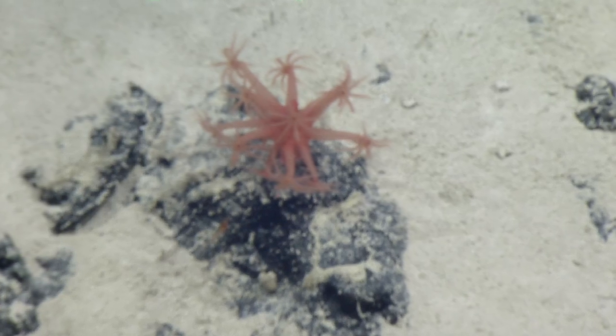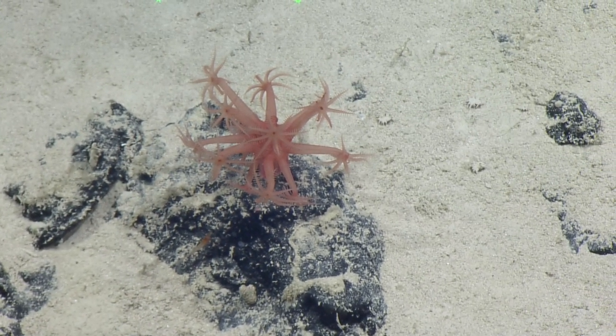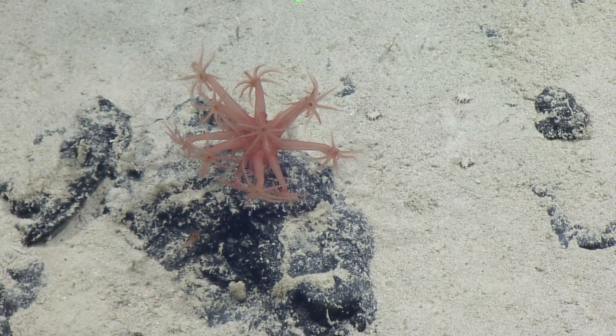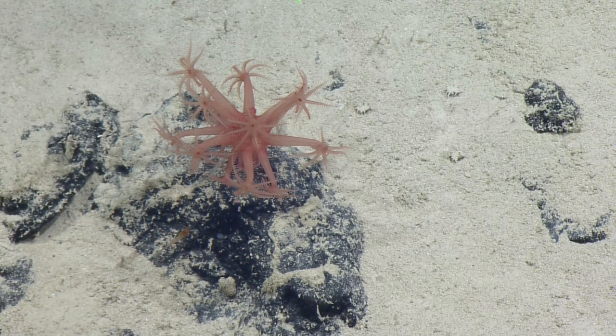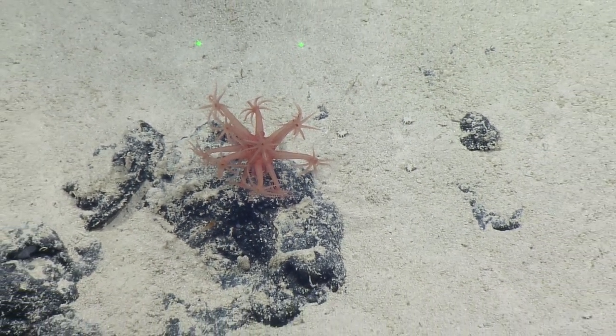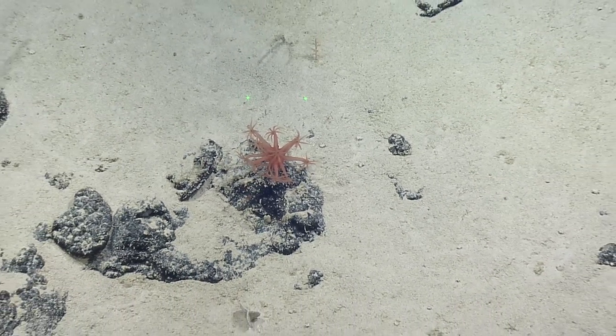Asako from our onshore scientists is calling it Anthomastis or a Pseudoanthomastis. I do believe we did collect one of these. Steve, Tina, Asako, if you need to collect this, let me know. But I believe we did collect one of these last dive.